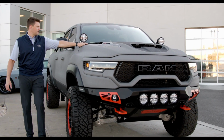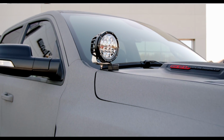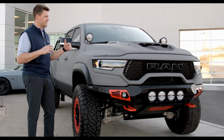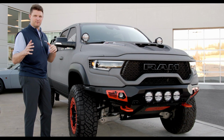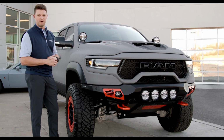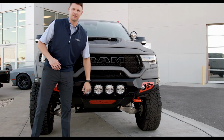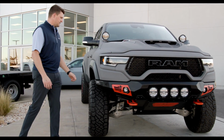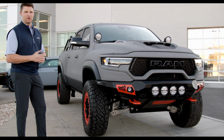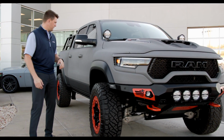SDHQ A-pillar mounts with 2 more Rigid lights. So we try to mix the light beams, and this is little, but I'm particular, and Rigid has a spot beam or a driving beam. So we put spots on the top and put drivings in the bumper. If you're only doing a bumper, we usually do a pair of each, so put spots in the middle and driving on the outside. Did all of the orange match paint, it is Pumpkin Metallic from Jeep.